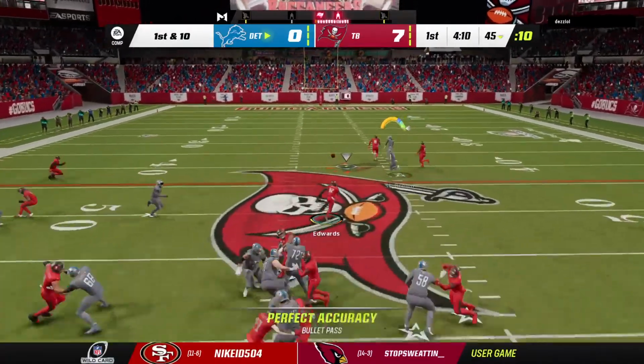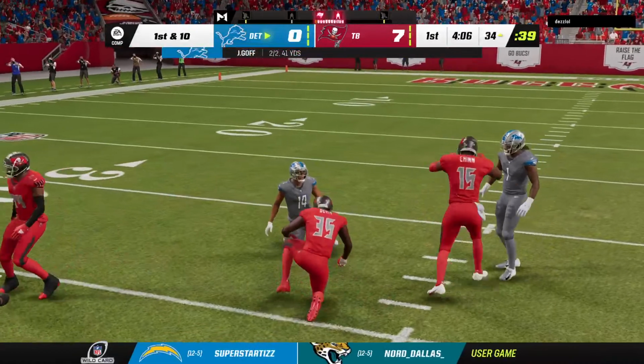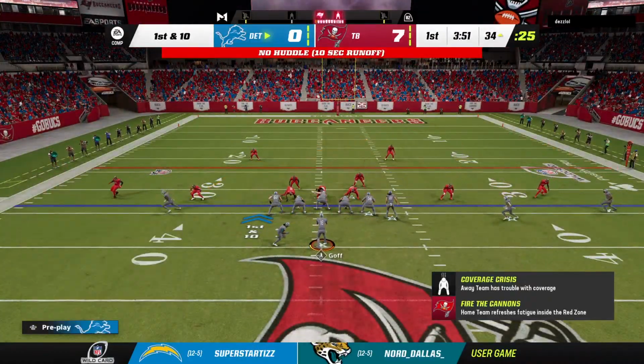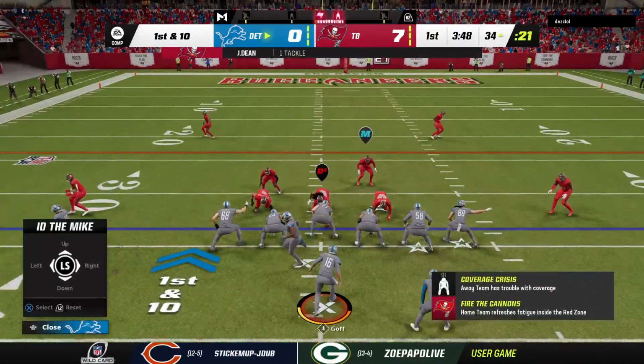Gone. And that's to Amon-Ra St. Brown, and he's going to get this all the way down inside the 35. So from Buccaneer territory now, it's 1st and 10 at the 34.